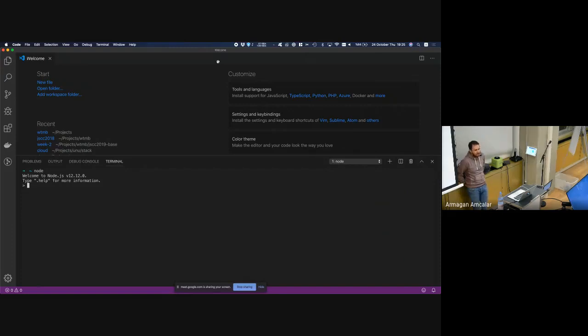This will be your primary tool of trade if you want to go into software engineering, if you want to be a specific JavaScript engineer. Visual Studio Code is the best IDE that's out there. It has so many plugins. It has so many customizations.